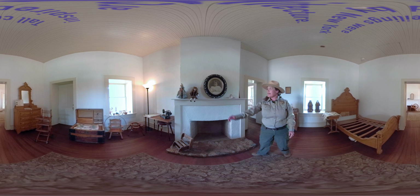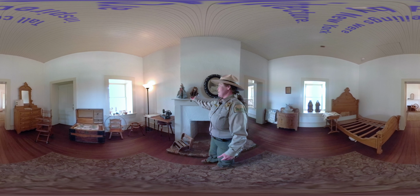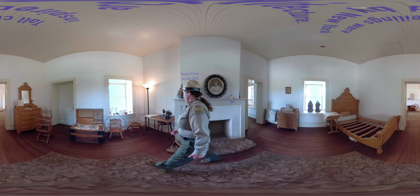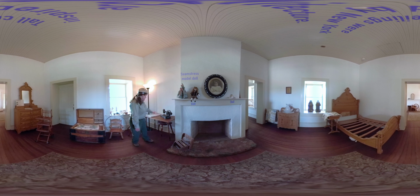Another interesting thing I want to point out, over here on the mantle, we have 2 dolls. It may look like 3. Which one of these is not a doll? It's actually this one right here. This is actually a seamstress model for designing dresses, because you couldn't just go down to the store and buy a dress at this time period. All the clothing had to be made for people. So the seamstress would design a dress and work with the woman who was buying it on this model, and then she would actually create the dress, use the fabric on a sewing machine, quite like this one right here.